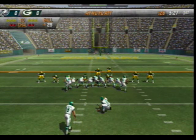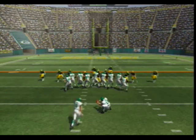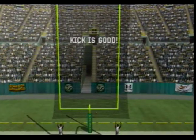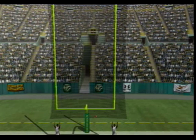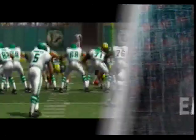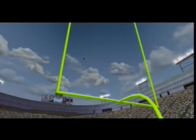Gramatica will try to put them ahead with this field goal. The veteran connecting for the field goal. He's one of those guys who really works hard at what he does. And you can see that hard work paying off when you make a kick like this one.